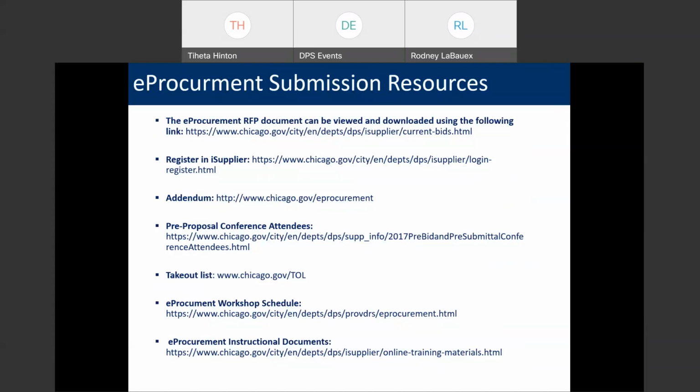The addendum is very important. You can also find this in e-procurement once you register through the iSupplier. The pre-proposal conference attendees, so a list of the attendees will also be available for any networking opportunities that you may want to participate in. The takeout list, again, it's on the City of Chicago's website.